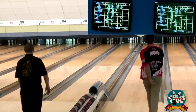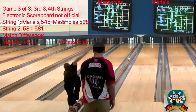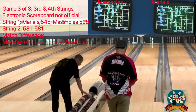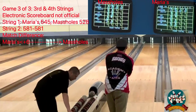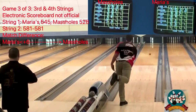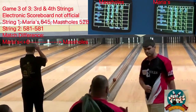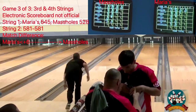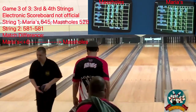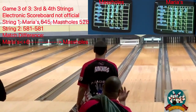Barnes second ball, leaves up 2. Harris leaving up the 1, 9, and 10. Barnes with the 1 and 8 pin standing. Third ball, third box, third swing. Off to the right, 8. Three 8s in a row, 24 through 3. Nice shot there for a 10 for Chris Harris. 28 through 3.